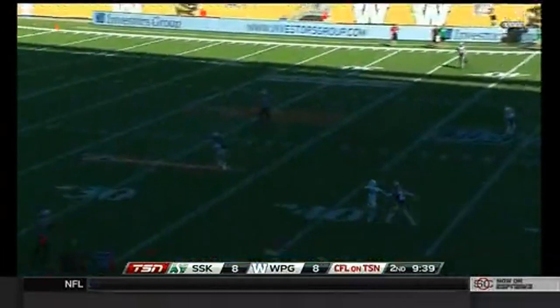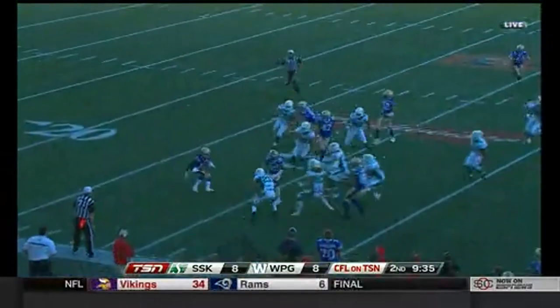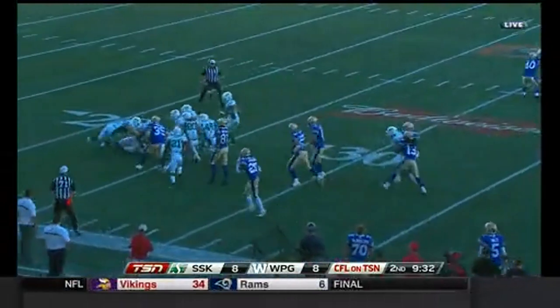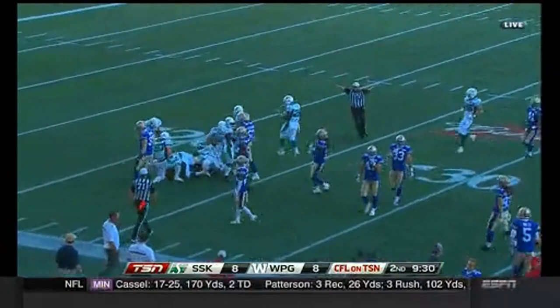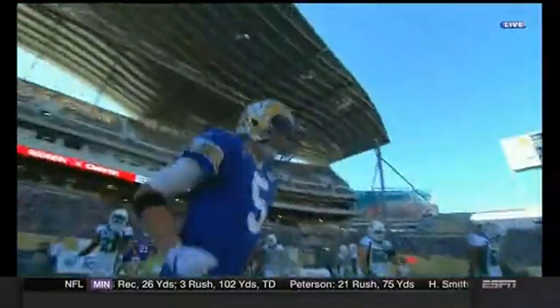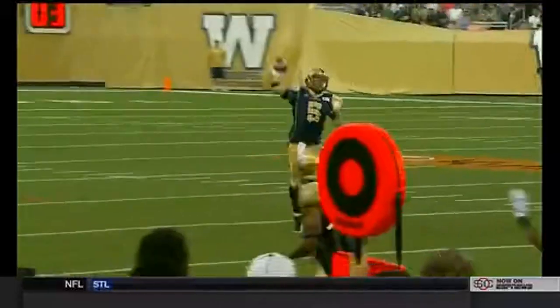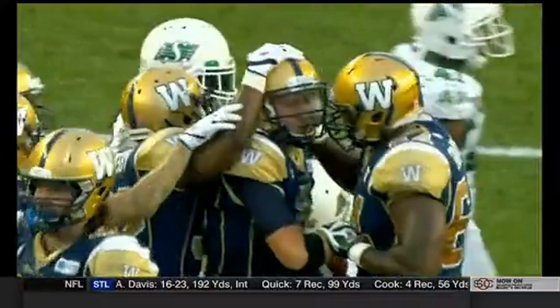And Milo with a one hopper that Stoudemire doesn't field cleanly. Special team player of the week last week. Going to lose yards here. Turns out to be a 48-yard punt and a loss on the return. Drew Willie back to work. Tie game here in Winnipeg in the Banjo Bowl as the Bombers look for their first win of the year against the Roughriders.